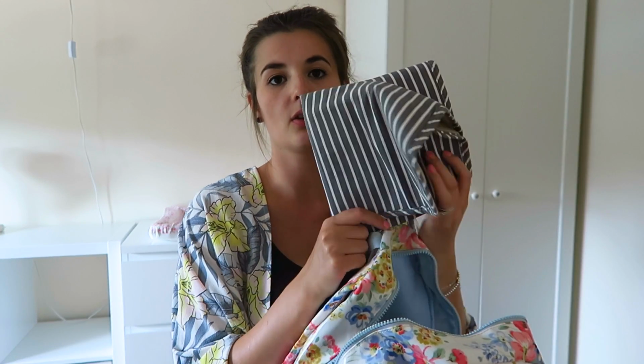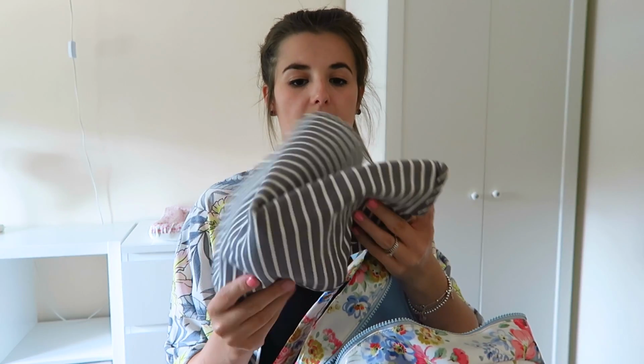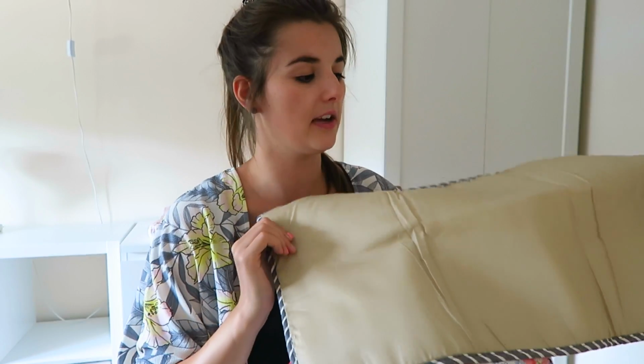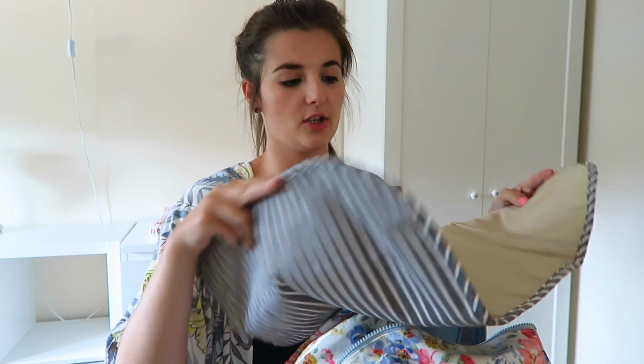Then I have also got a changing mat. We have had this from the changing bag, so from day one. It's great. I always use it. I never use just the changing facilities. I always put down a mat because I don't feel like you can ever be too safe when it comes to your children's hygiene. So we've got that, and I'd be lost without that.